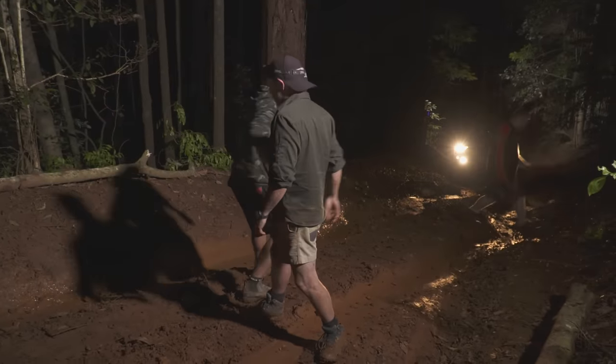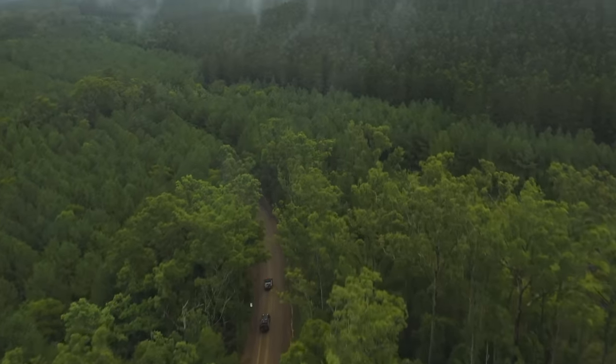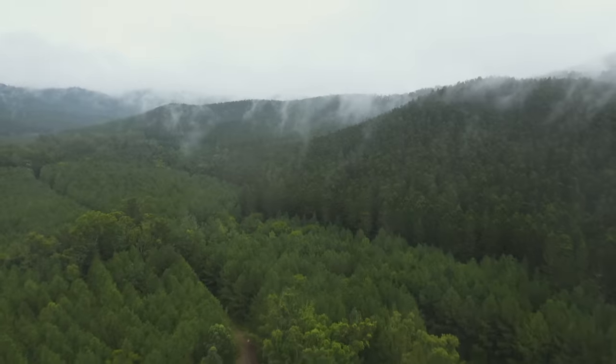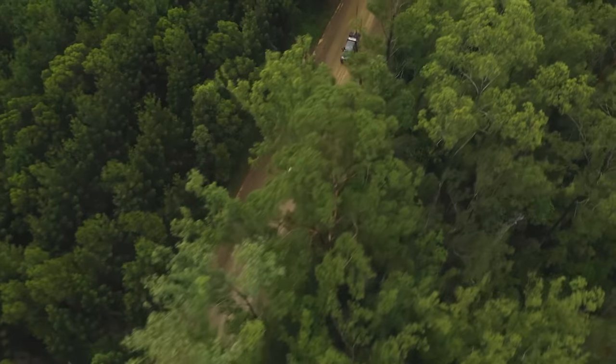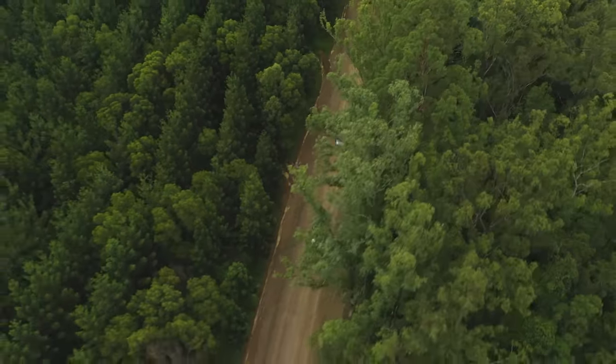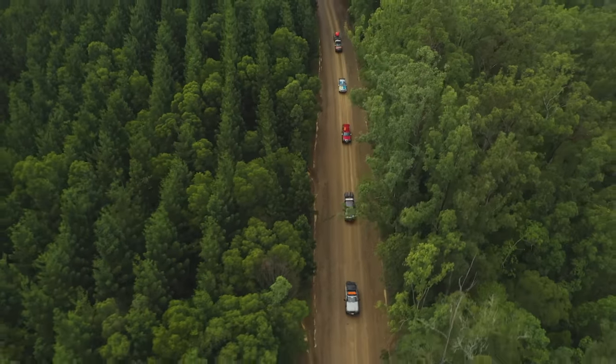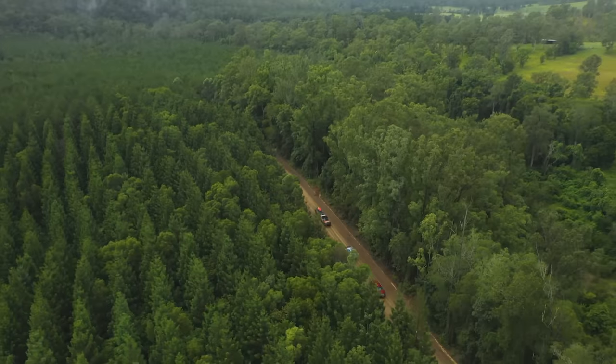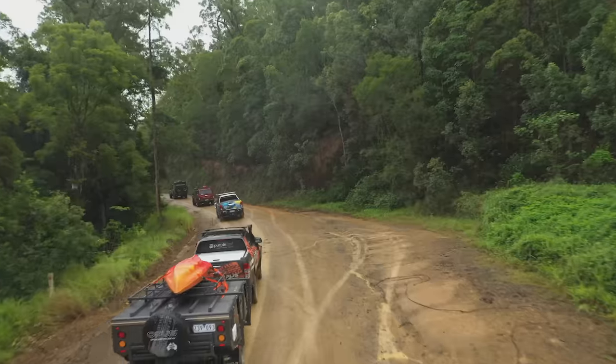You ready? So righto, I'll go up here. As we wind our way into the deep forests of Imbil, it's hard to believe this place is just a few hours drive out of Brisbane. But let me tell you, this place is a hidden gem for tough four-wheel driving, and these hills are full to the brim with steep climbs and some of the slipperiest clay to be found anywhere. It'll come as no surprise that the boys are pretty excited as we approach the tracks.